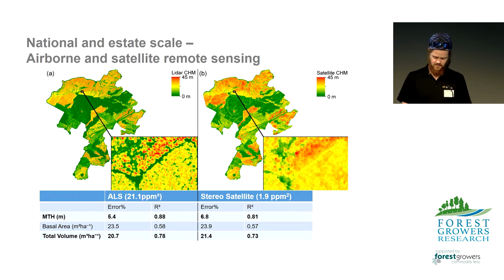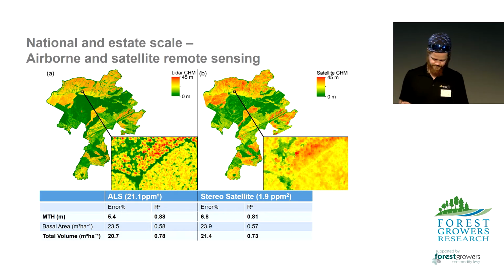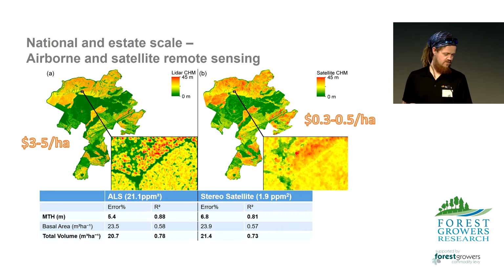So at the national or estate scale, satellites and airborne platforms come into their own. And we've published a paper recently where we're looking at the use of satellites for getting some forest metrics. So we found that we've got really good correlation, primarily with LiDAR for things like mean top height. It performs better. Basal area performs better, but satellites seem to come into their own with things like total volume, where we're getting pretty comparable results with the LiDAR. Also, satellites, in terms of economies of scale, are about 10-fold cheaper, so it's definitely something worth thinking about.